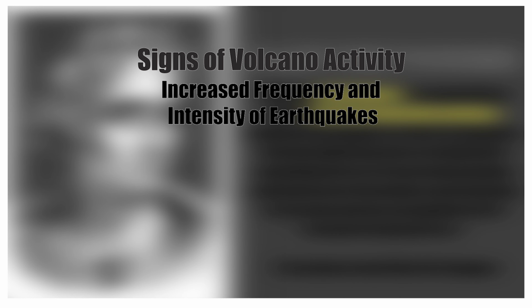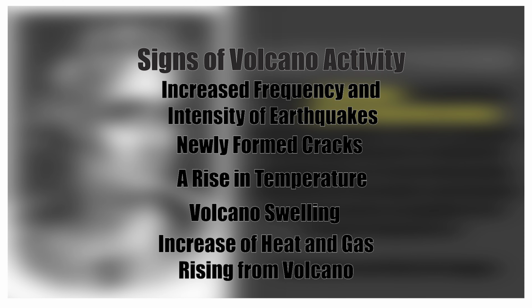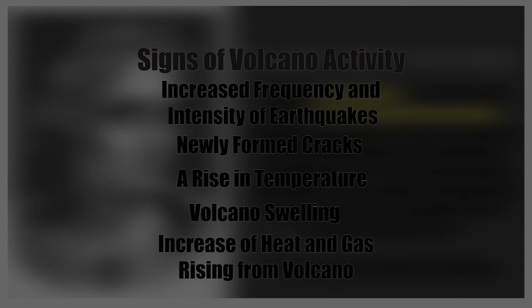Studies into the matter have found that an increased frequency and intensity of earthquakes can be a sign of an eruption. Other signs are newly formed cracks in the ground, a rise in temperature, swelling of the volcano, and an increase of heat and gas rising from the volcano.